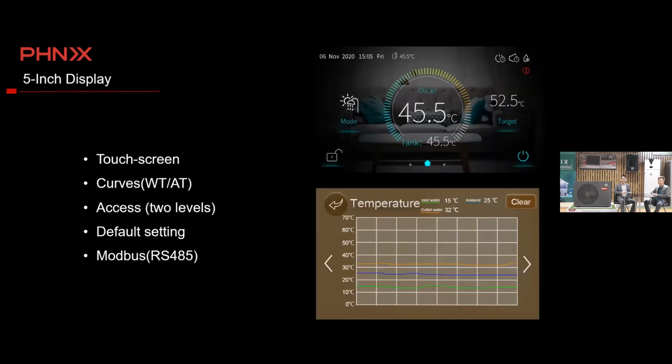Okay, so actually, not only the new control or smart control, we'll first introduce the 5 inch colorful display. We have the touch screen. We can use only the hand to swipe on the screen. Then we can notice that there is a curve on the display to show the water temperature and also the ambient temperature. Users can have 2-level access. One is for the experienced installer, with more advanced parameters to set. The other is for the user. Also, the experienced installer can restore the default setting. This display can be connected and communicate through the Modbus or RS485 protocol.